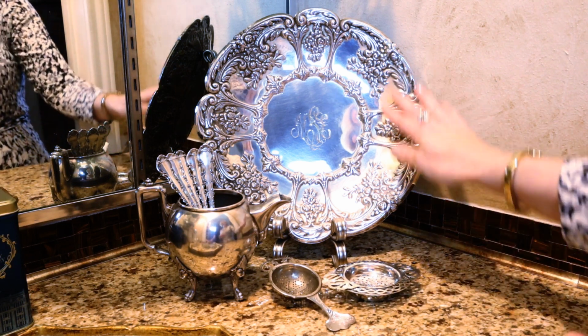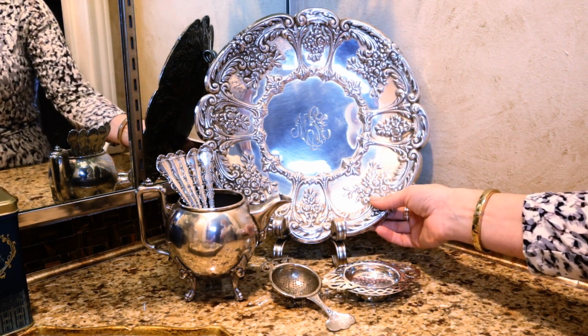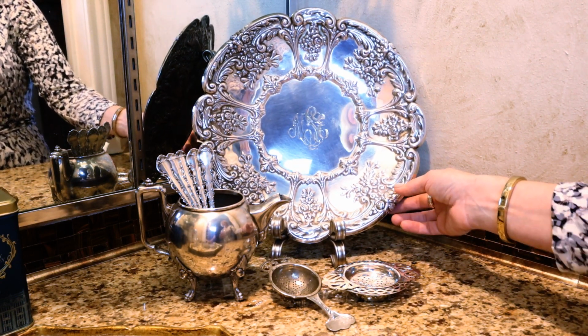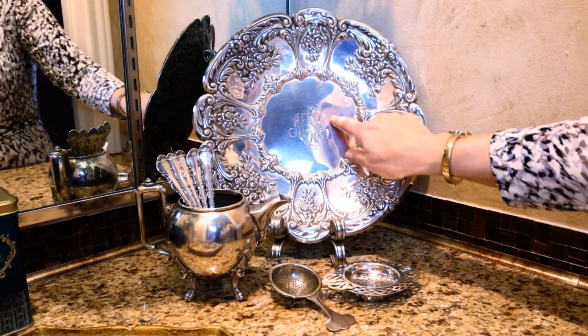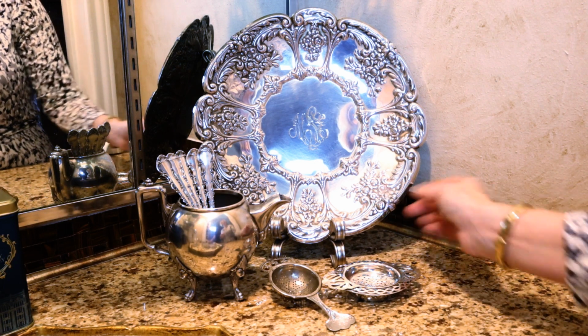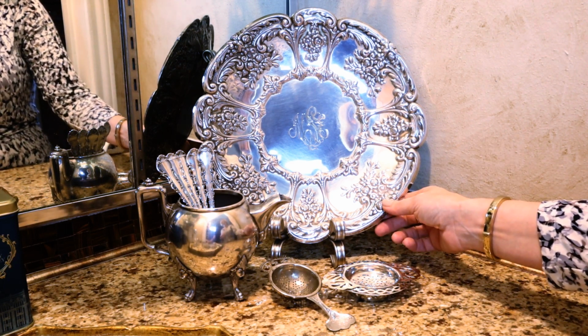And as a decorative item and a purposeful plate, I have this Reed & Barton tray. I found this at the Guild shop years ago for $30 and took it to my silver engraver, and he hand monogrammed in the center, and I just love it. I can serve with this platter or simply use it for display.